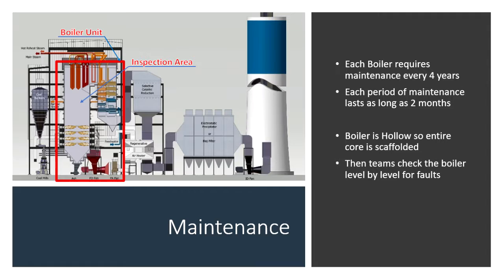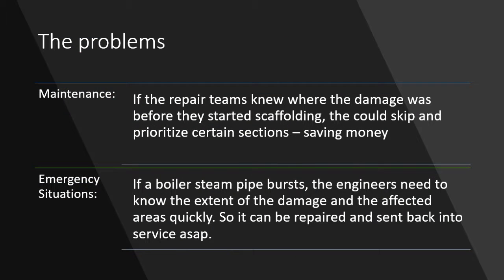This creates a problem when it comes to maintenance, because the only way to search every part of the boiler for faults is to scaffold the entire core, which takes large amounts of time. Generally, as the area is scaffolded from the ground up, the engineering and maintenance teams check the boiler level by level as soon as possible, and when a problem is found, they will then put in a job for that section of the boiler to be repaired. The problem with this method, though, is that engineering and maintenance teams must wait for the scaffolding to be built before they can start their work.